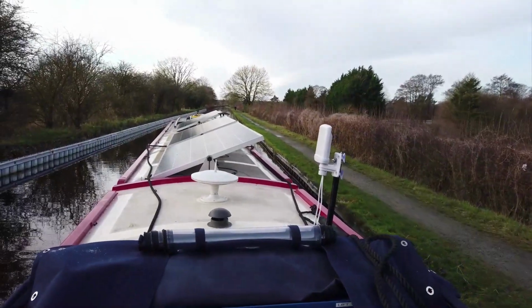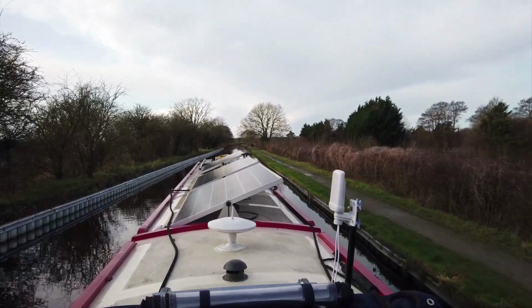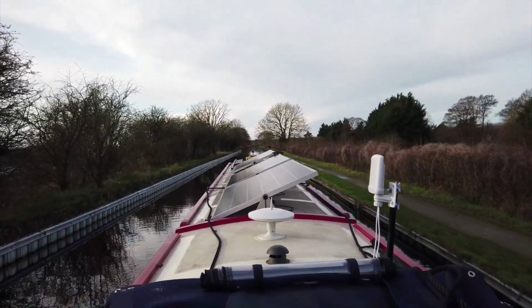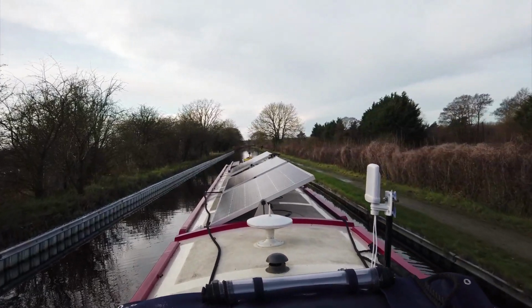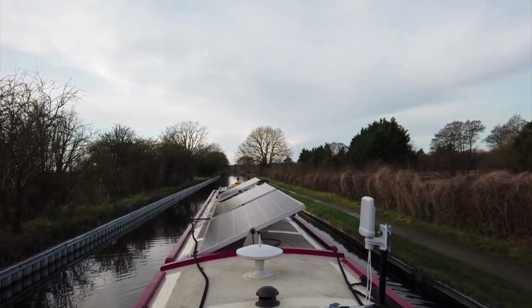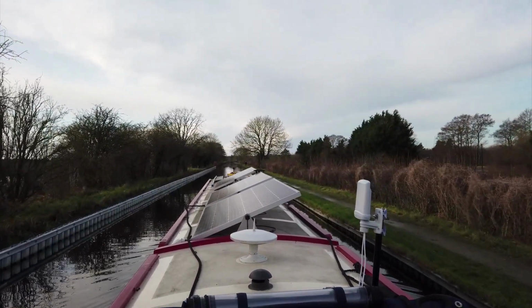Under the next bridge, and then I think we've got a bit of a turn near a winding hole to go on the Prees Branch, if we're going to be able to do that. I think we'll give it a go today. It's such a lovely day. Bank of cloud coming in, but other than that, beautiful.